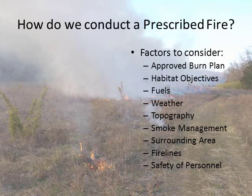Some factors to consider if you're going to do a prescribed burn: an approved burn plan. The Conservation Department requires us to have an extensive burn plan. I brought some of my old burn plans up. Usually 10 to 15 pages per burn plan. We'll go through some of what they contain here in a moment, but those burn plans are basically our entire plan of what we want to happen or what we expect to happen. And it also kind of covers our liability, okay?